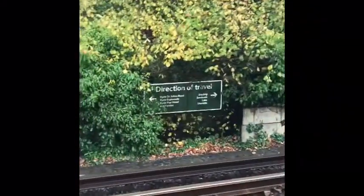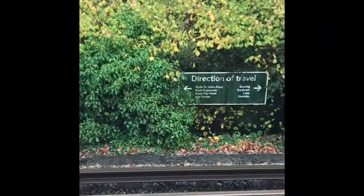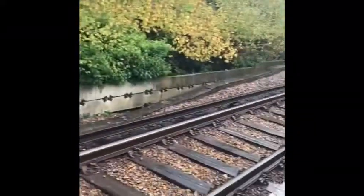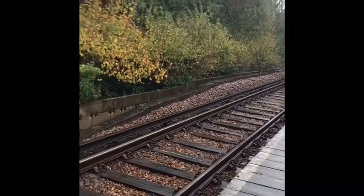Now we are here waiting at Smallbrook Junction for a 1938 stock, class 483, which will take us in the direction of travel towards Ryde St John's Road, Ryde Esplanade, Ryde Pierhead, and Ferries. It should be coming soon. Right, so we'll see then.